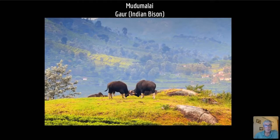Now, gaur is quite interesting. The Indian bison, although it's not a bison, it's a cow. It's the largest cow in the world. And these you get up in the higher areas of the Western Ghats as well, even in the tea plantations. One of the problems that happens in quite a few cases in the Western Ghats is that humans and wildlife are in very, very close proximity.